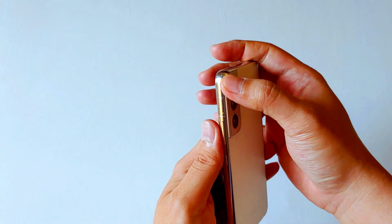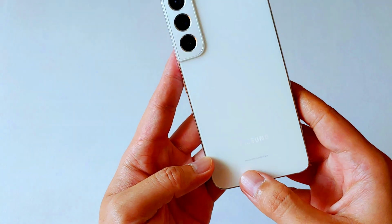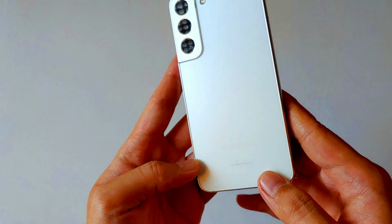Let's now move on to the cameras of the phone. Here are some sample shots for photos and videos. Tell me what you guys think.